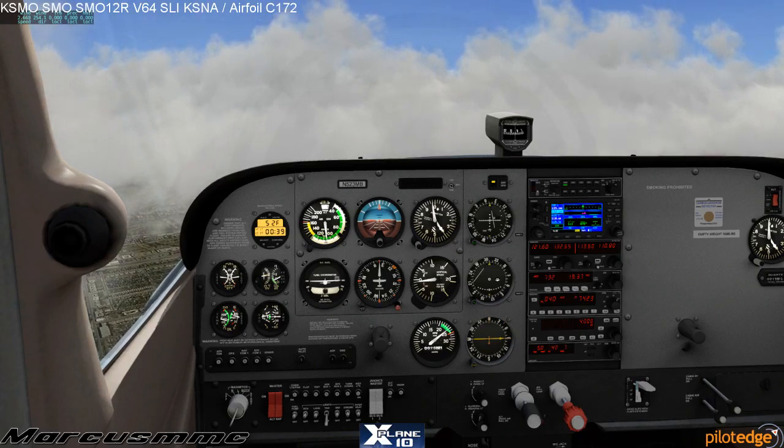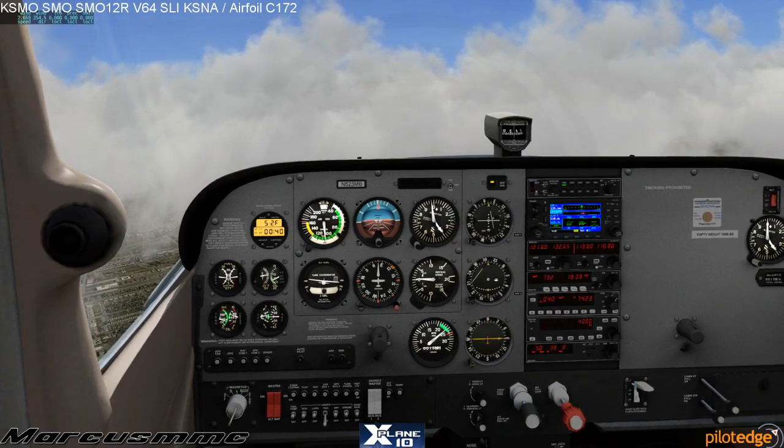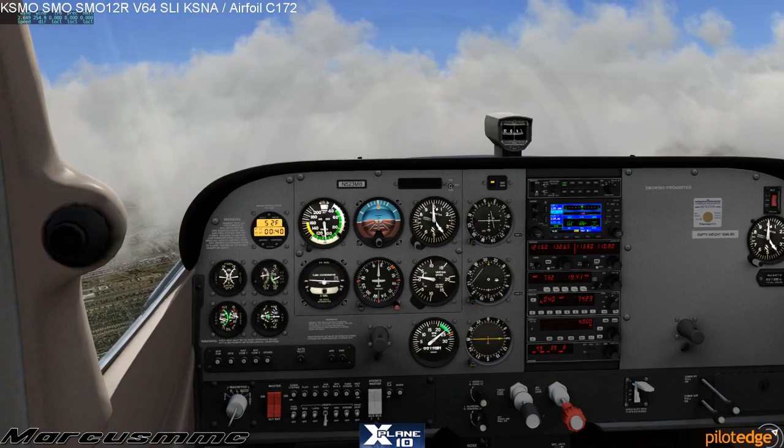651, 7 miles from Buddy. Maintain 4,000 till established on localizer, cleared ILS runway 8 approach.